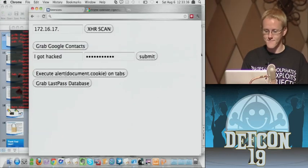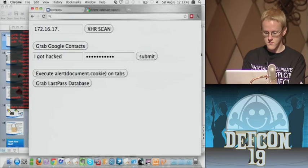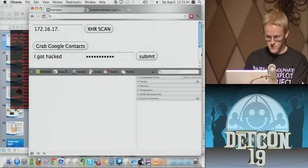Who was at our Black Hat talk? Anyone? No? Okay, cool. That's fine. All right, so we found a printer. We did the XHR scan, and there was a printer listening that we could have printed from on the podium at Black Hat when we did that.